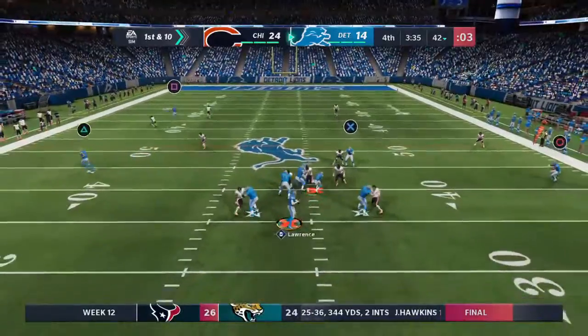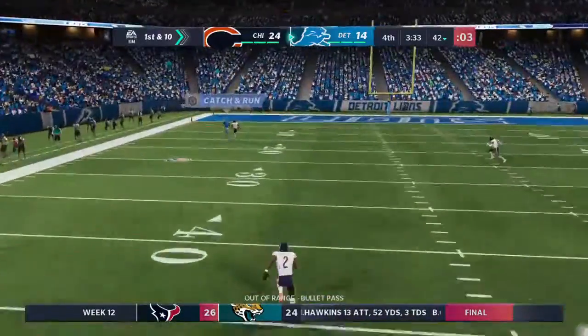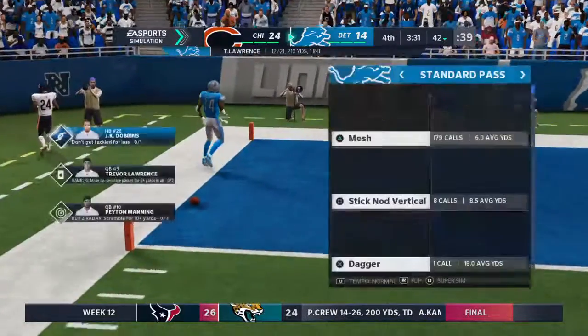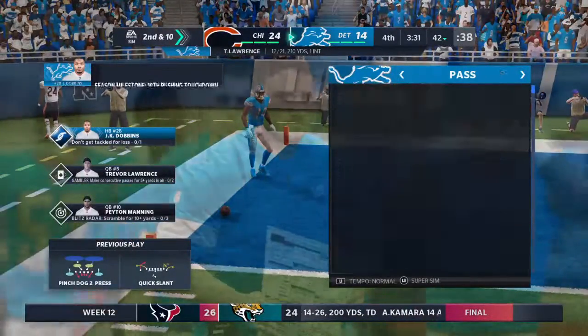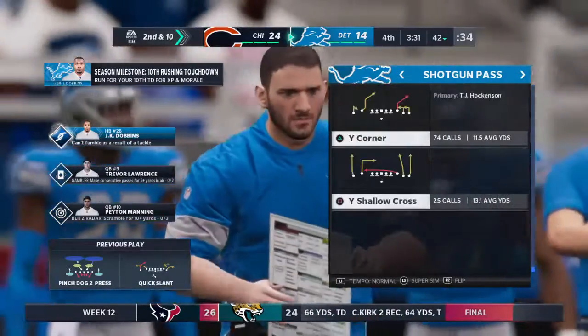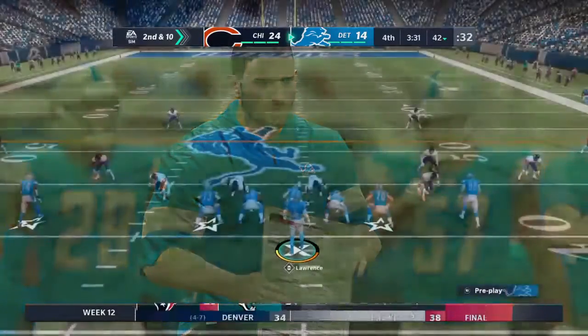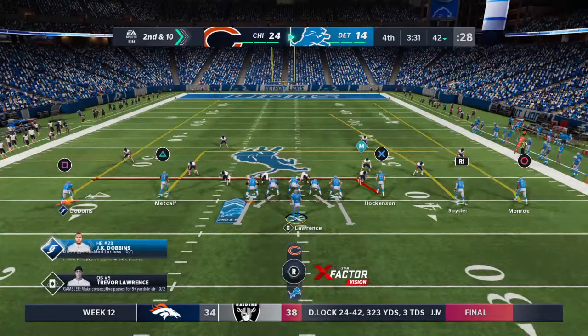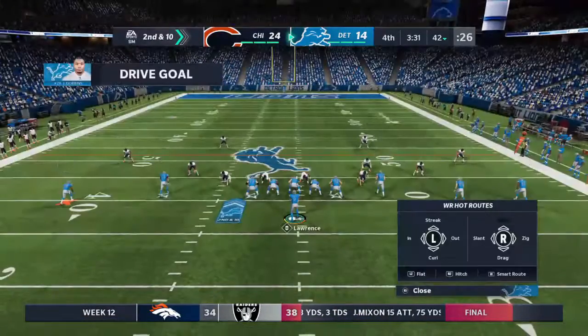Looking to throw. Going for Metcalf on the deep ball. And this will be incomplete. Physical play on the football there, and it's 2nd down. This defense was definitely alert to the possibility of the deep ball, and they were more than ready for it. They've got the lead, 4th quarter. Maybe you can expect more passes like that downfield.